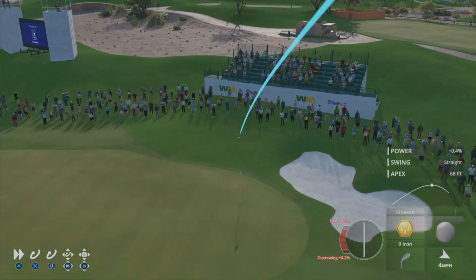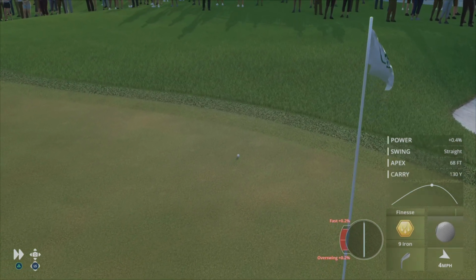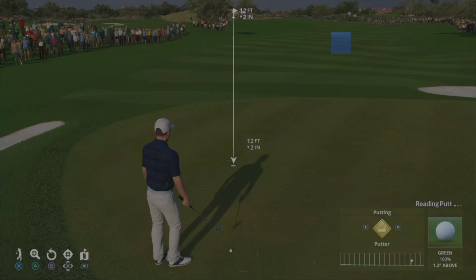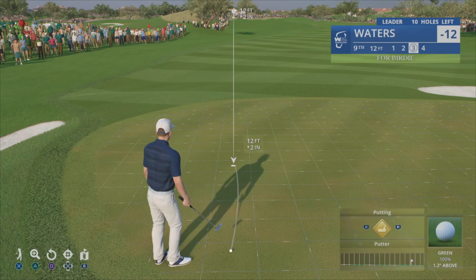Good chance at one. That's a good shot, and more importantly too, a green in regulation, so birdie chance. He has a 12-footer here.